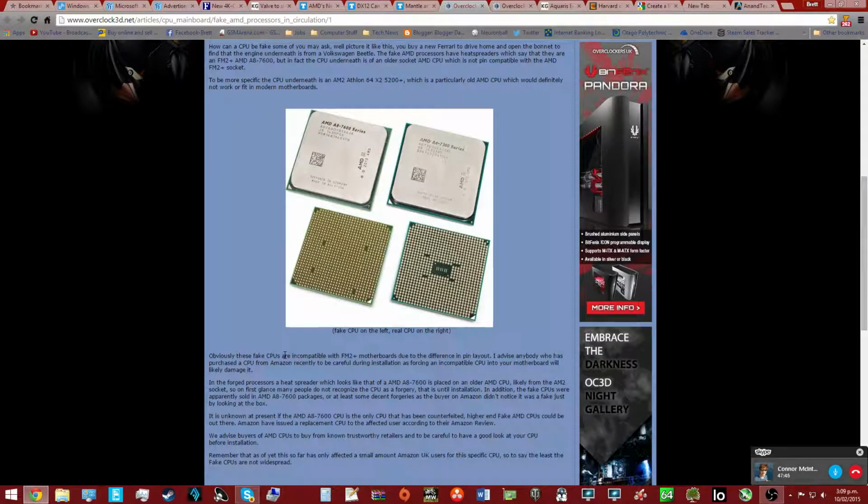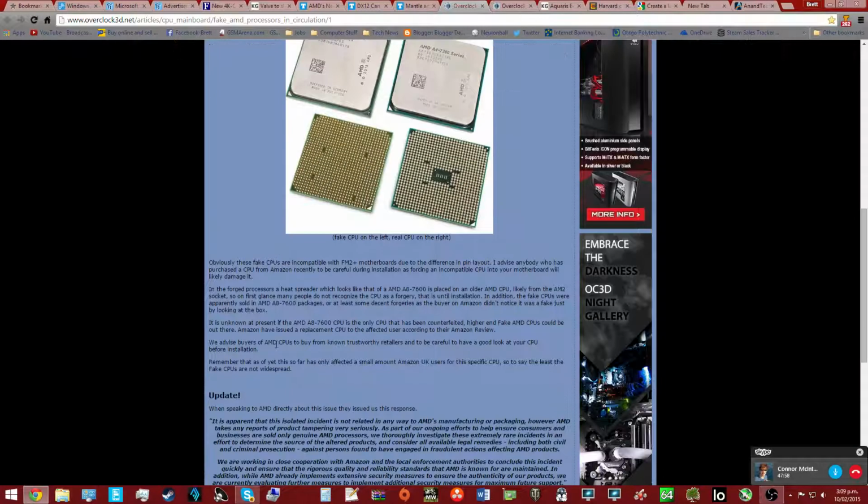I don't know that it'll be their fault. It could just be some screw up at the manufacturing plant that no one managed to notice in time. Yeah, true. Or they're trying to make a quick buck.